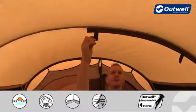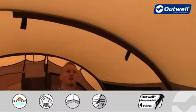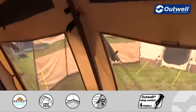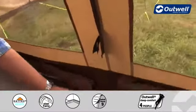Another nice feature here then in the centre of the tent is our lantern hanging point in a good, as I say, central location. And then coming away from that we have these cable tidies which actually run down to where the ground sheet zips in.